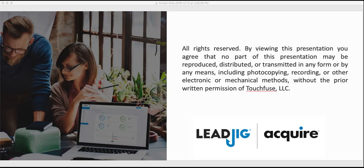So I'm going to let him let the rabbit out of the hat and share the story of LeadJig and Aquire Direct and really let you see how their technology and their tools can help you see success in client acquisition and client retention post events that you may be looking to do. So Daniel, thanks for joining us. I'm going to quit talking and let you take the floor.